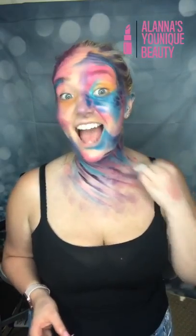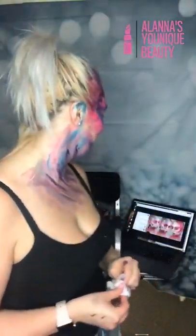Can't wait to add the glitter in. Yes, you heard that right. There will be glitter. Hi, Rachel. There will be glitter. Oh, you bet your bottom dollar.